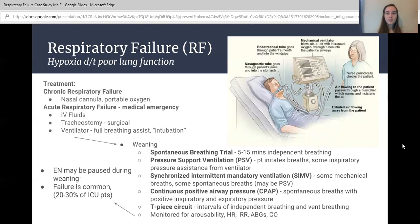Eventually that patient is going to be weaned from the ventilator, and that means they will have to perform a spontaneous breathing trial, which is 5 to 15 minutes of independent breathing, and they might try that about 4 times a day and see how they do with their ABGs and everything else. And if they don't do well, they'll go back to the vent, or maybe some other assisted therapies.